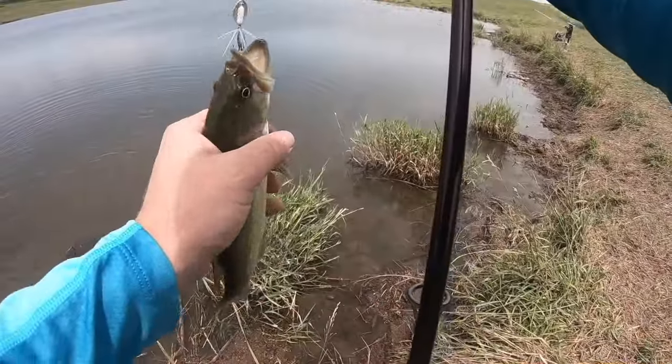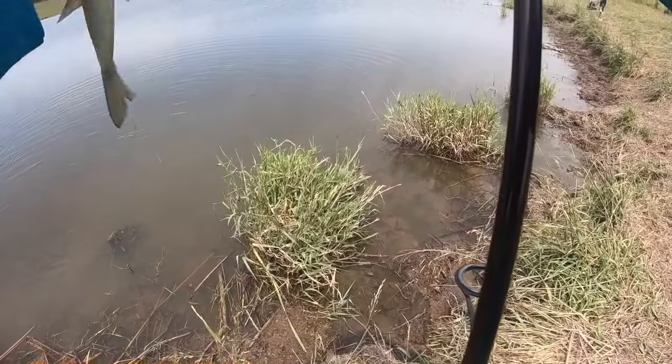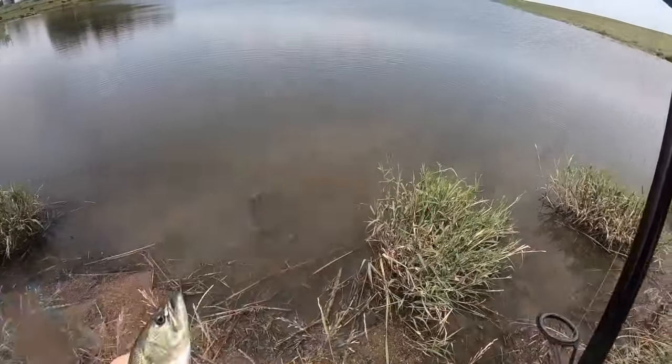Little tiny guy. There we go. Just a little baby.